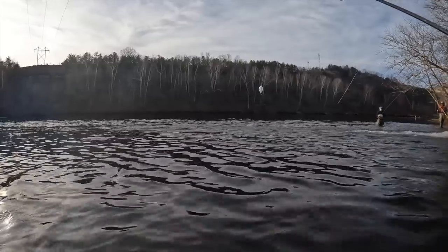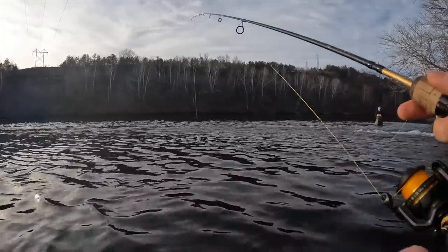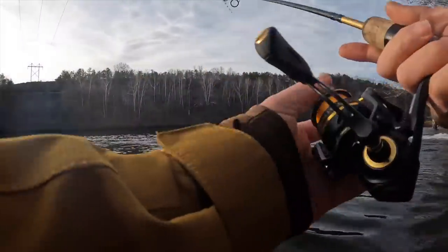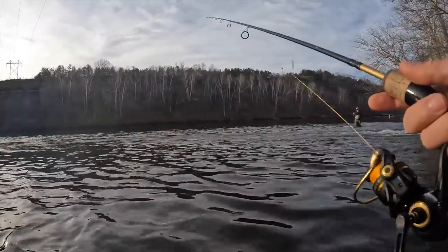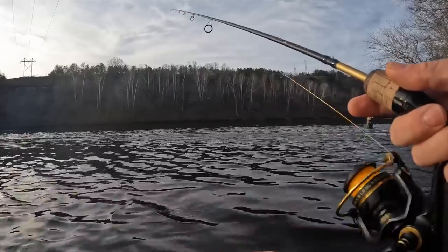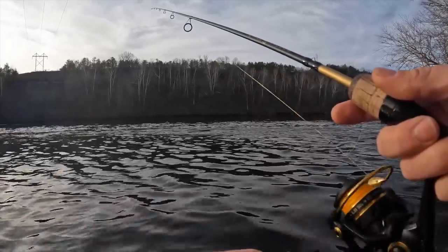I'm gonna let you guys know right now, I am a noob to trout fishing, but I like learning it. I like the challenge of it. Fly fishing is really hard for me. It's an even bigger challenge, but I do like using these spinning rods where I'm more comfortable. And by the way, these are launching in February. We've got a whole line of these ultralight to light series rods.